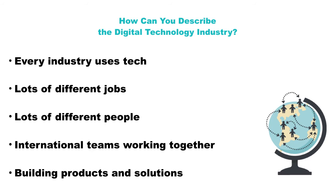It's also worth pointing out that every industry uses tech, that there are lots of different jobs within tech and lots of different people working within tech. In many instances, there are people working together all around the world to build products and solutions. A tech team might not just be in one office, but might have remote workers or offices all around the world working in different time zones. So it can be a very exciting and dynamic industry.